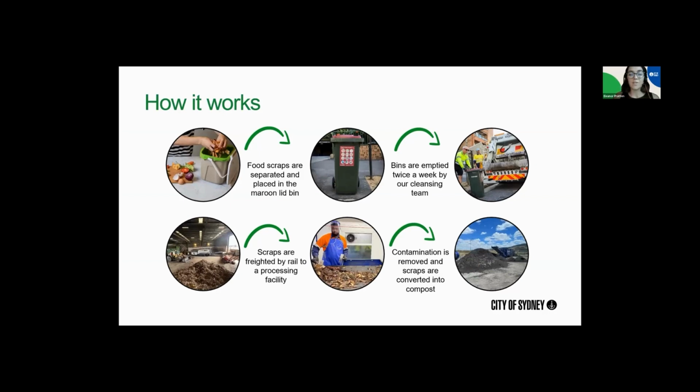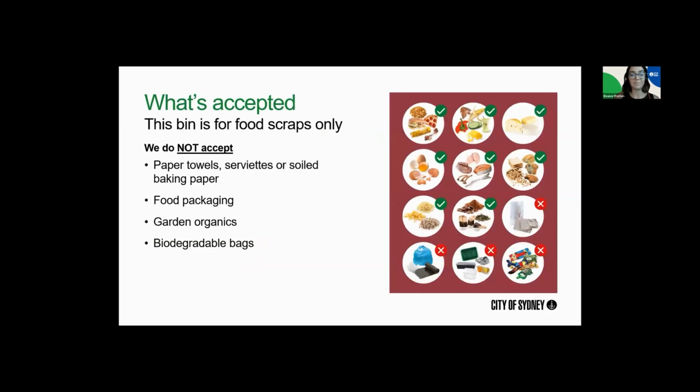Thanks, Jodie. Food scraps are separated by residents and placed in a maroon lidded bin, and these bins are serviced twice a week by our city staff. The team then take this to the Banks Meadow transfer station, and from there it's freighted to Veolia Eco Precinct in Woodlawn, which is just past Goulburn. At the precinct, the scraps are scanned for contamination before undergoing a composting process of about 6 weeks. And this produces compost and mulch and soil conditioners for gardens and for farmlands.